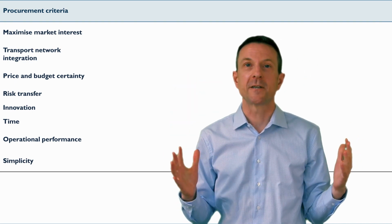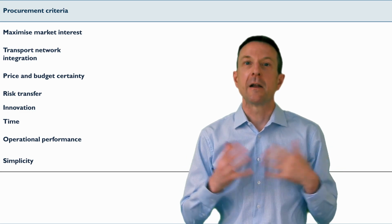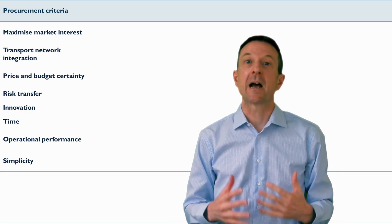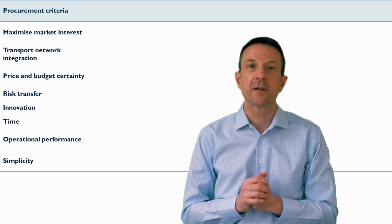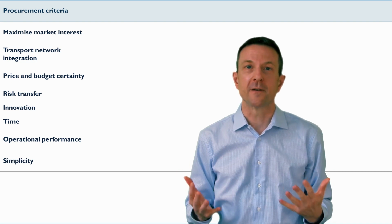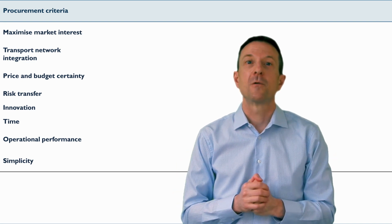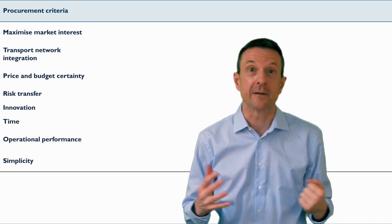The first of our criteria is maximise market interest. In other words, we want to get a good competitive outcome from a tender process for the project. And so an important consideration is what form of delivery, what form of contract will provide us with the best competitive outcome from the market.